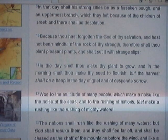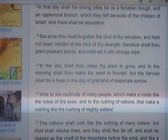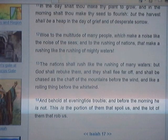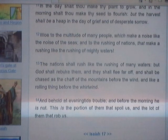Woe to the multitude of many people which make a noise, like the noise of the seas, and to the rushing of nations that make a rushing like the rushing of mighty waters. The nations shall rush like the rushing of many waters, but God shall rebuke them, and they shall flee far off, and shall be chased as the chaff of the mountains before the wind, and like a rolling thing before the whirlwind. And behold, at evening tide trouble, and before the morning he is not. This is the portion of them that spoil us, and the lot of them that rob us.